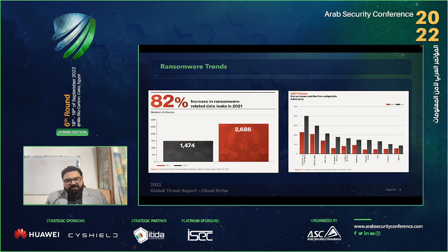The stats that I'm presenting to you are coming from the Global Threat Report from CrowdStrike 2022. It clearly showcases a surge in ransomware related data leaks in 2021. Compared to 2020, in 2021, you can clearly see an 82% rise. And that's massive. On the right hand side, it lists all the industries and markets that are being impacted by it.